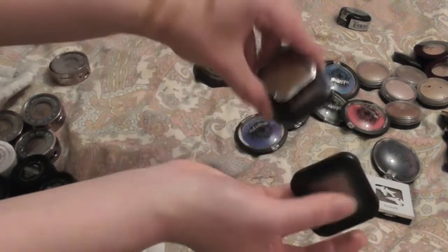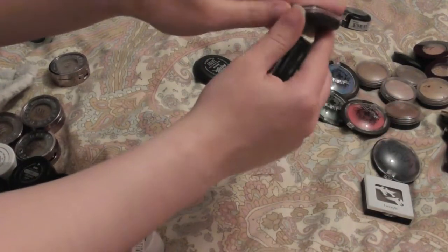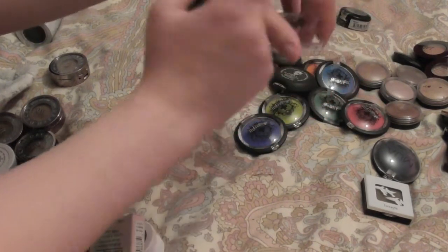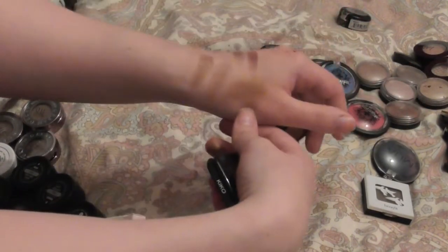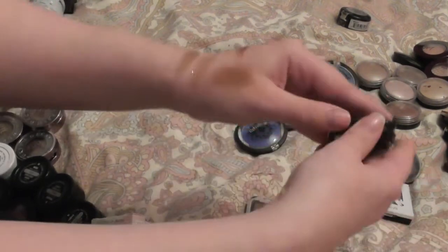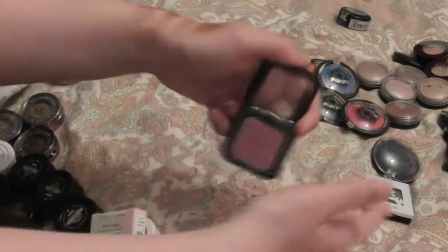Whereas the other two, we have the Smart Shadow in number 3, which is a gorgeous bronzy shade. I absolutely adore it so much. It actually kind of reminds me of Shimmering Sienna a little bit, just a lot less red. And then we have this High Pigment Wet Dry eyeshadow in the shade number 54, which is a gorgeous kind of like maroony color. I contemplated getting rid of it, but I'm going to keep hold of it for a bit longer.